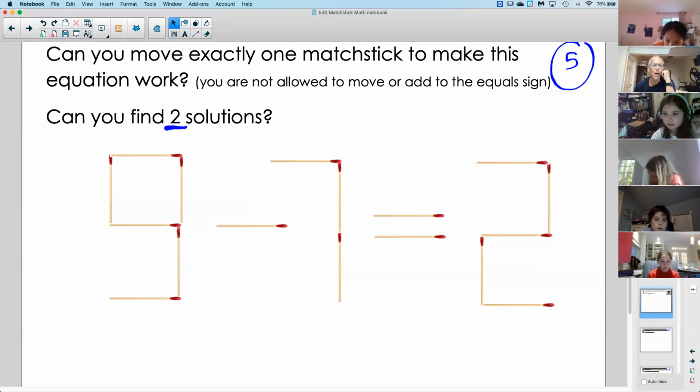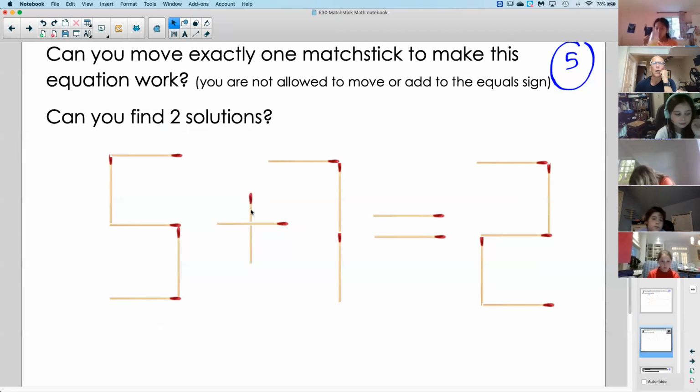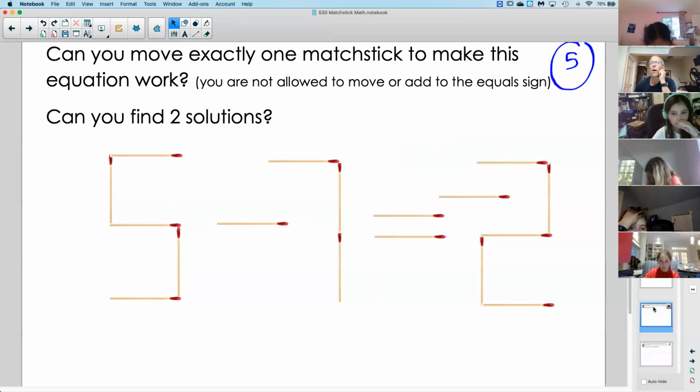I'm gonna go with Zarak, Alex, and Ben. So if you take the same match from the plus and then you make a -2. Whoa, that is awesome. That is awesome. Zarak, that was yours, buddy? Yeah. Great. And Alex, you have another one? I had the same thing.